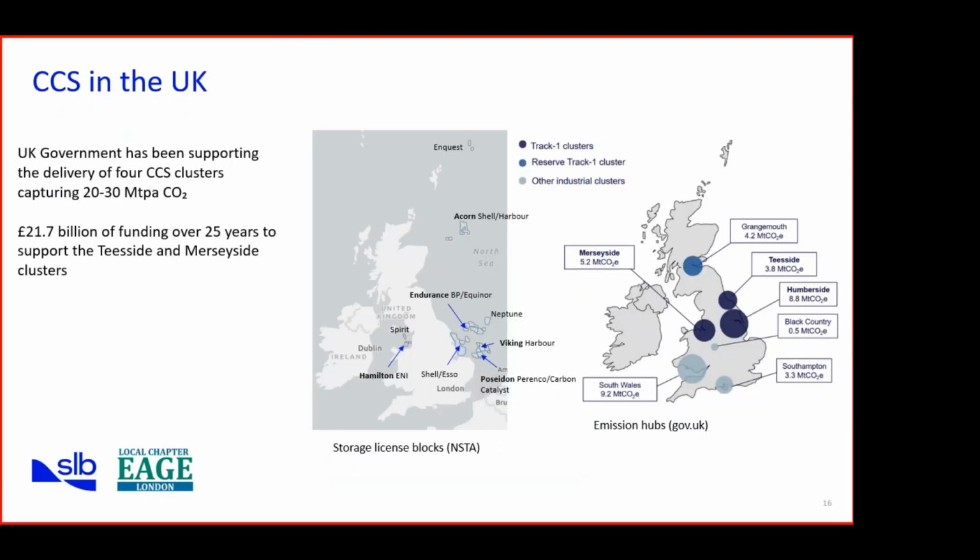So given we're in the UK, I thought I'd talk a little bit about what's going on here. The UK government has been supporting the delivery of 4 CCS clusters aimed to capture between 20 and 30 million tonnes per year of CO2 by 2035. They announced in October last year 21.7 billion pounds of funding over the next 25 years, to support initially the Teesside and the Merseyside clusters.